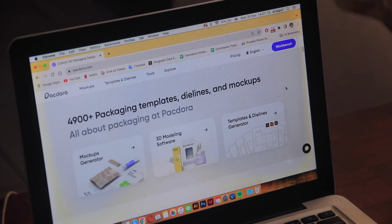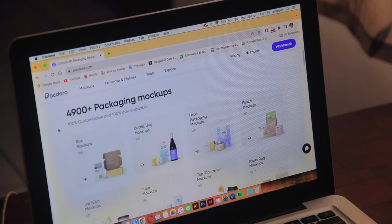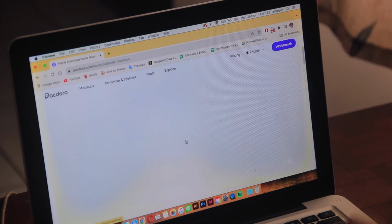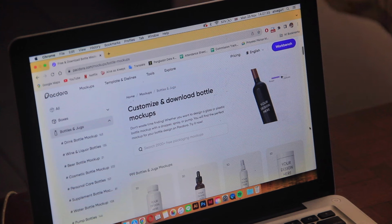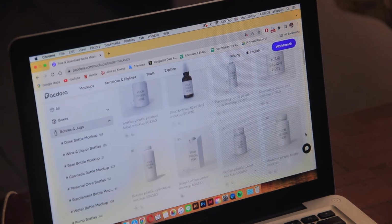Here we open pacdoradesign.com. This is a great website for creating packaging templates, die lines, and mockups that you can use to create packaging designs. You can see they have over 4,900 packaging mockups available. They have all kinds of packaging mockups: boxes, food packaging, pouches, bottles, jars, what have you. For this purpose, I need a bottle or jug mockup. So here we go. Here you can see all types of packaging bottles that you can choose from.